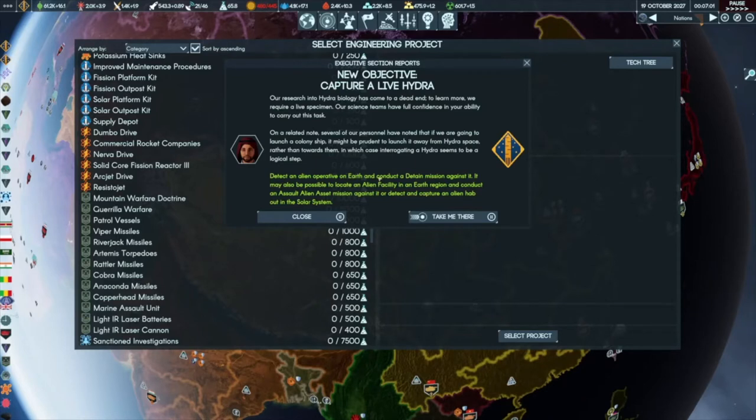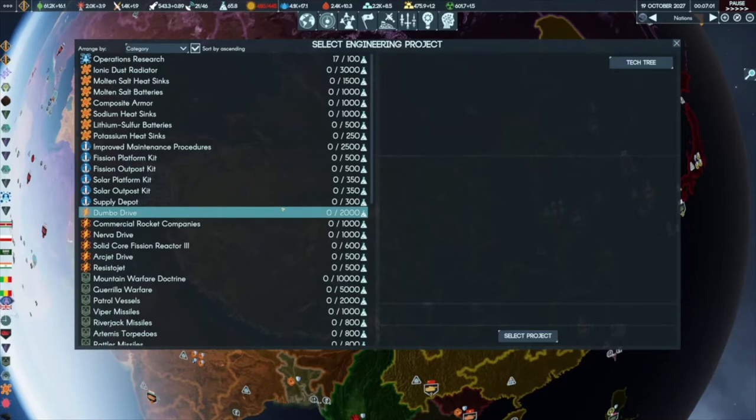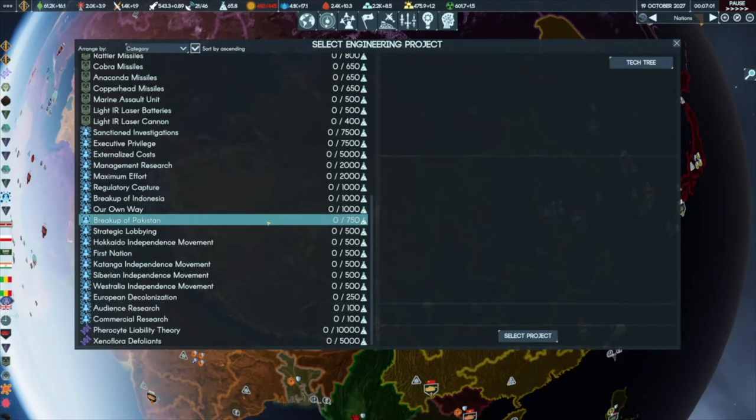So we have to detect an alien operative on Earth and conduct a detain mission against it. It may also be possible to locate an alien facility on Earth and region to conduct an assault alien asset mission against it. So we got to find an alien and we got to capture it. That is our goal. And god damn it, we're going to do it. But before we do that, we got to think of something to research.